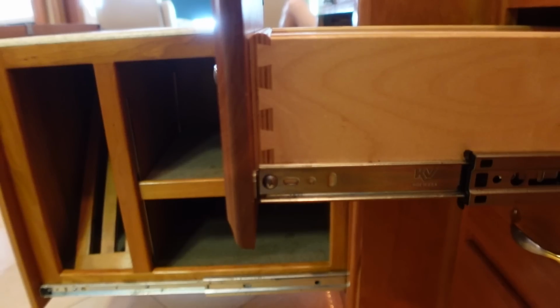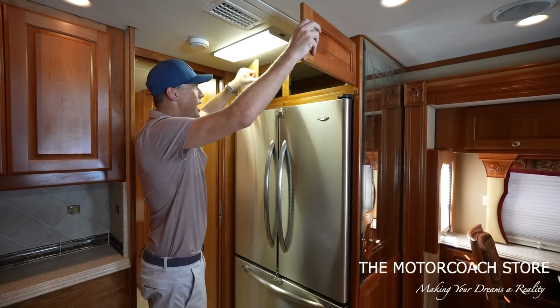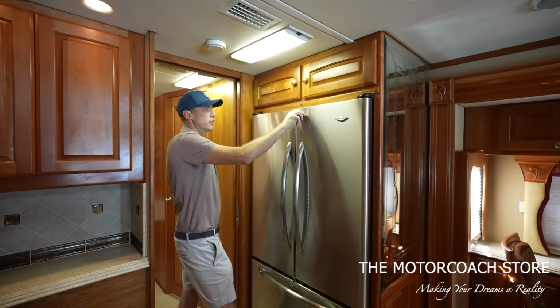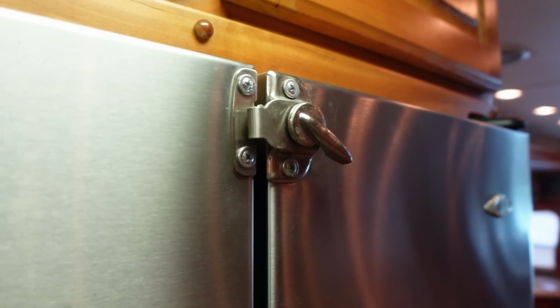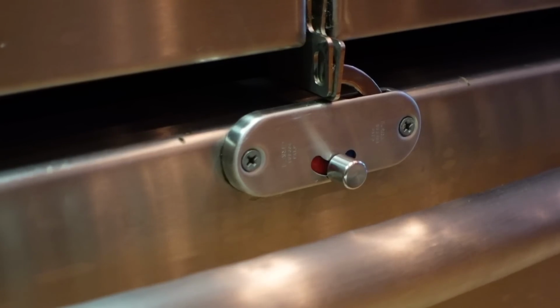Below the sink, you've got a pull-out drawer for your trash can, more drawer space, again, that dovetail construction. Then a Maytag residential refrigerator, and look at how much storage you have there above your refrigerator. And then a little locking mechanism to keep this in place while it's going down the road, as well as a locking mechanism for the pull-out freezer drawer.